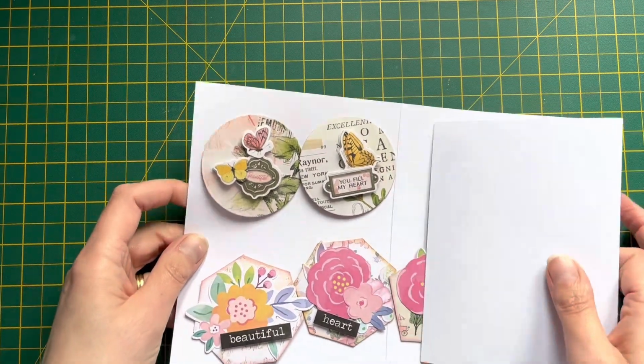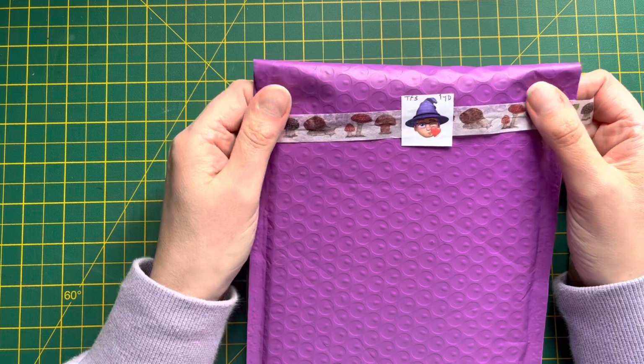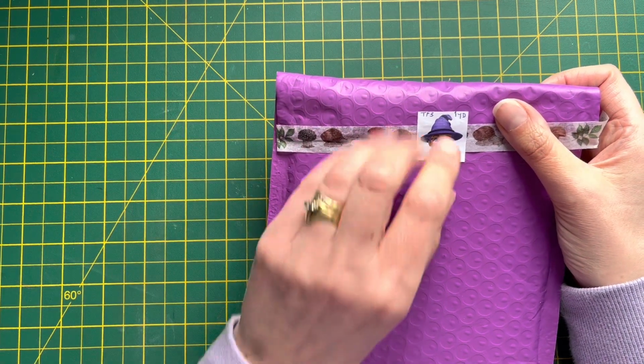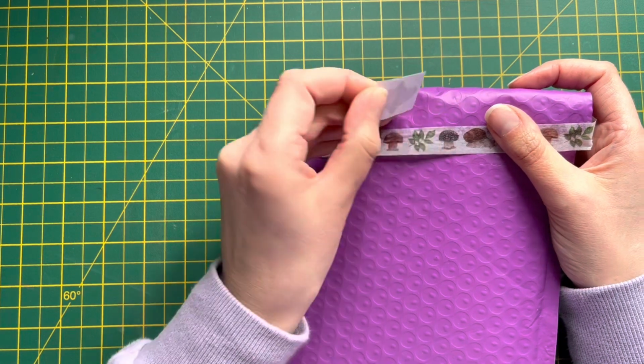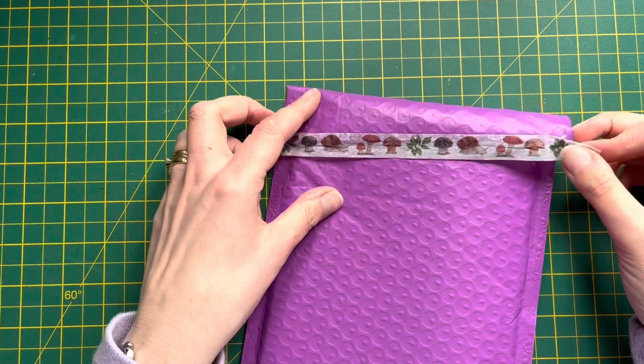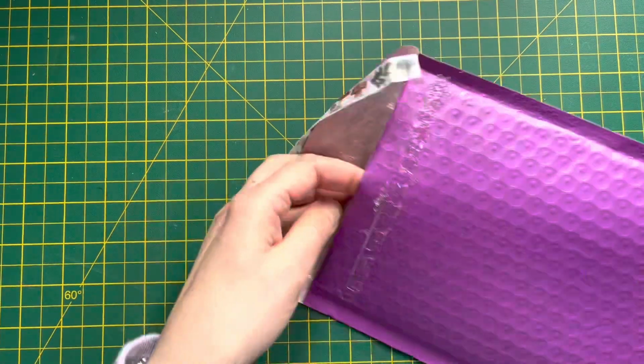Now, last but not least, I've got this gorgeous swap from the lovely Linda Pierce, Purple Nana, and I absolutely love this. I'm going to have to take that off there and keep that. I'm going to stick that on my notice board. And I've got some gorgeous washi, which I'll be keeping as well. I have some of this from Hobbycraft.